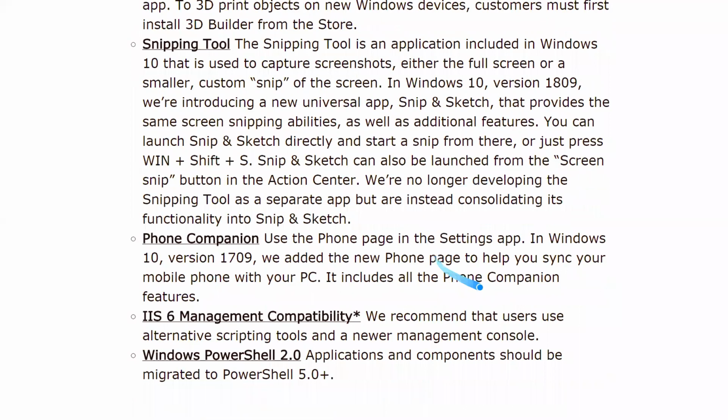The Phone Companion, the phone page in the Settings app: they've got a new phone page that allows you to sync your mobile phone with your PC. They just updated that, by the way, and in the middle of the update, my system had to be rebooted and I did not realize it, so it wasn't working and I didn't know what the problem was. I'll show you that in just a second when we finish up this article. But the Phone Companion, I love the phone app. I really like it, and I use it a lot now, and I'll show you why.